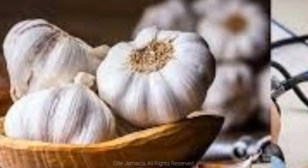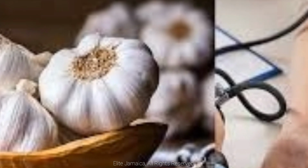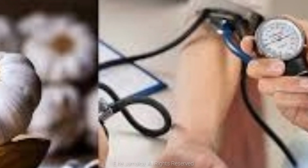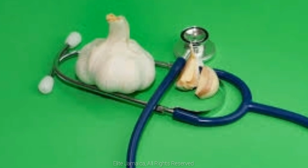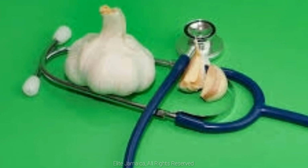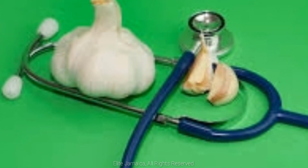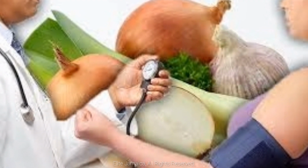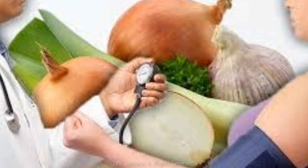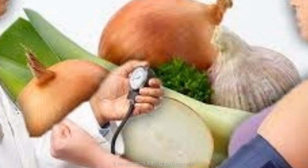Number 3. The active compounds in garlic can reduce blood pressure. Cardiovascular diseases like heart attack and stroke are responsible for more deaths than almost any other condition. High blood pressure or hypertension is one of the most important factors that may lead to these diseases. Human studies have found garlic supplements to have a significant impact on reducing blood pressure in people with hypertension.